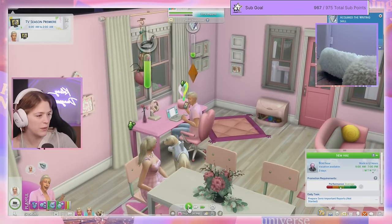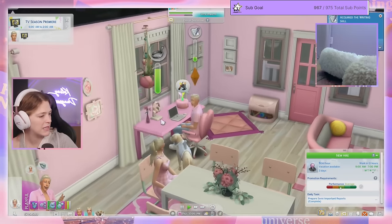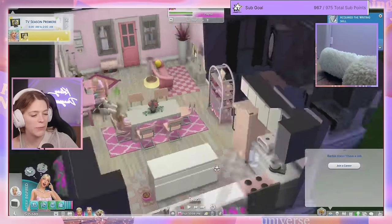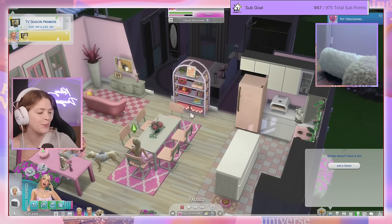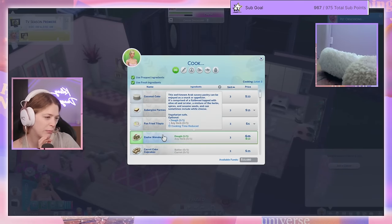Not started. What do you mean not started? It literally says he's doing it right now. What the heck? Oh, it says complete now. Thank goodness. Oh, he's hungry. Ken, don't worry. Barbie will make you dinner. Okay, what should we make him? We should cook a meal. Let's cook him. What's the top of our skill that we can make? Hopefully not burn down the house.